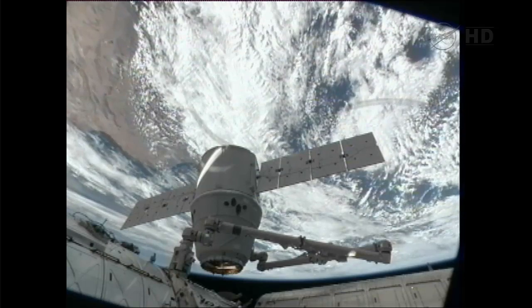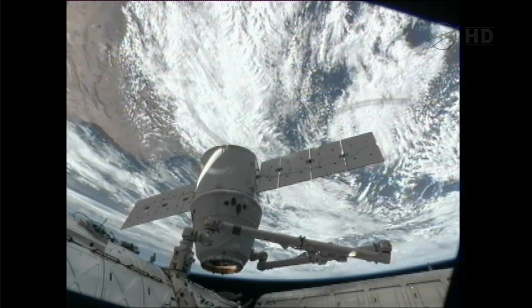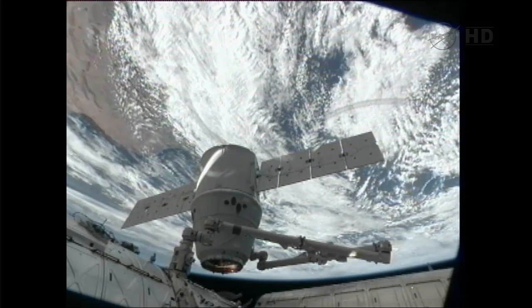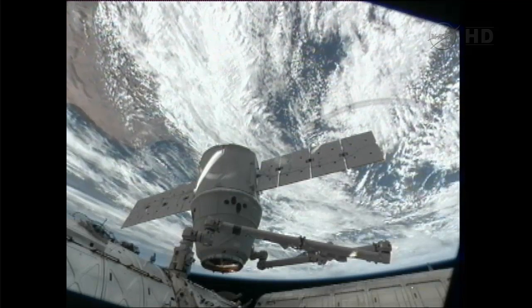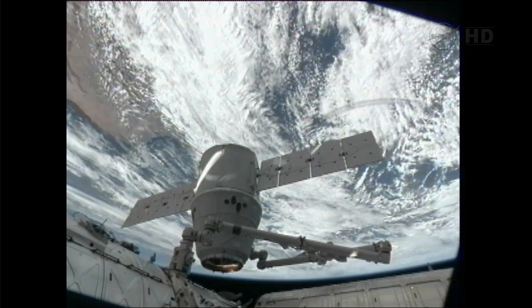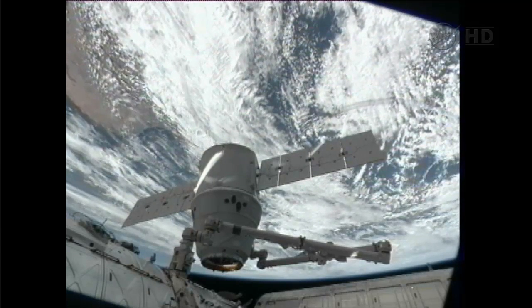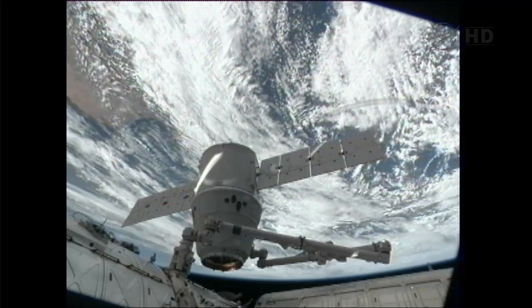It'll have a yaw maneuver, basically spinning around, which is the reverse of what it did coming up to the station, at 8:35. It'll have a third departure burn at 8:36. It'll exit the keep out sphere at that point in time. And then by 8:54, it'll be more than 6 kilometers away from the space station. That should be about the time when we lose our views of Dragon.